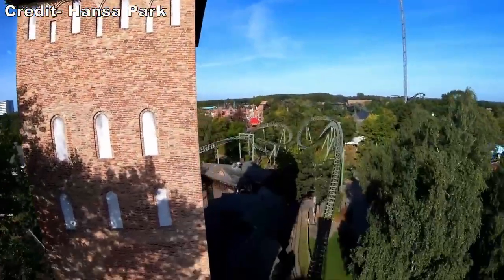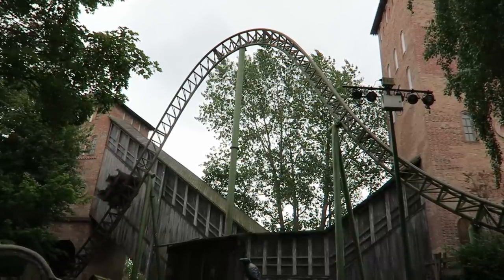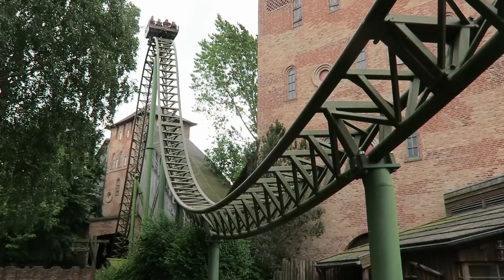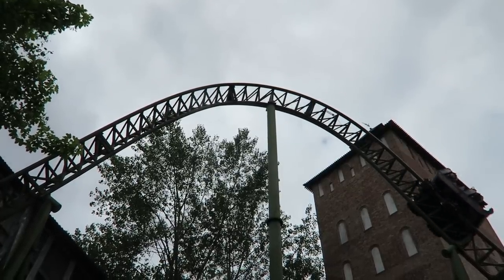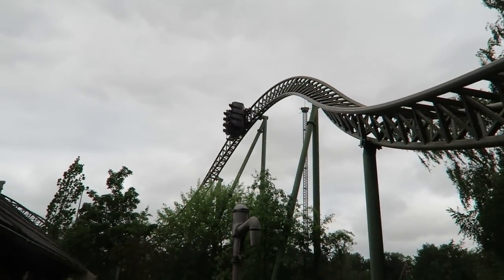You then twist upwards into a giant camelback. The crest is very tight, so you get some powerful and sustained ejector airtime. The quality of this airtime would belong on an Intamin Hyper. It's just a shame you have over-the-shoulder restraints instead of lap bars while experiencing negative G's this strong. Next is this large banked hill.